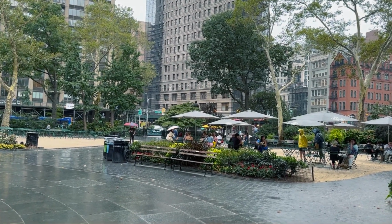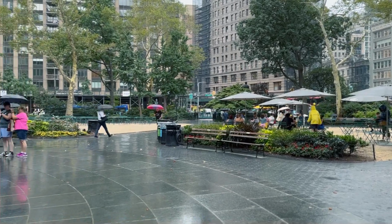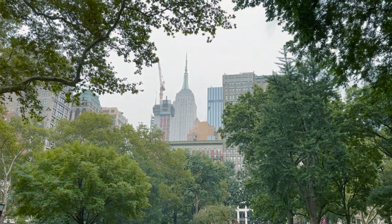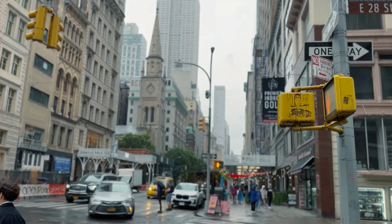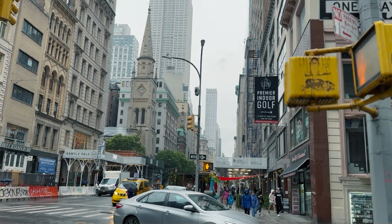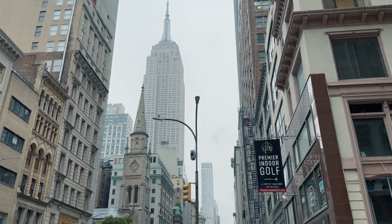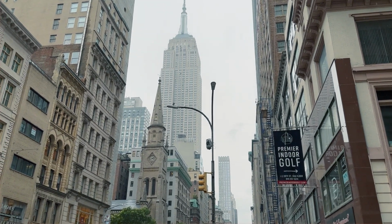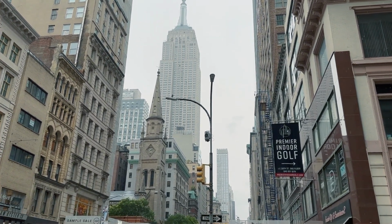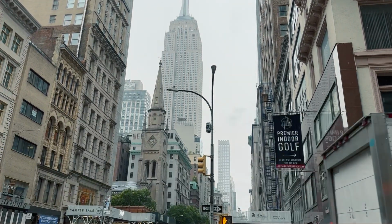Even though it's raining, people out enjoying themselves. Not letting a few sprinkles hamper the day. And now we're on the downtown side of the Empire State Building. Kind of an amazing sight with this old church. Well, I don't know how old it is, but it looks older than the Empire State Building. It looks different for sure. It's kind of fun to see the juxtaposition of the two. We're currently coming at it from the downtown side. We're at 28th and 5th Avenue.